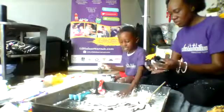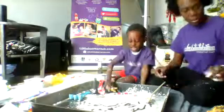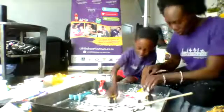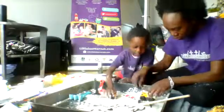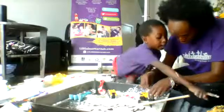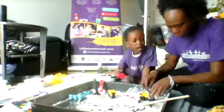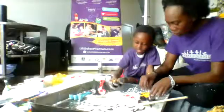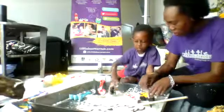And here you go. Do you want to put some of these in there as well? Yeah. You can put your trucks in there. Trey has a digger like one of mine. Does he? Yeah. Wow, that's cool, isn't it? I think lots of people have diggers. Everyone loves a digger, do you?